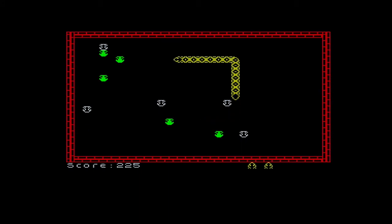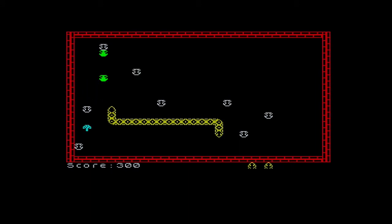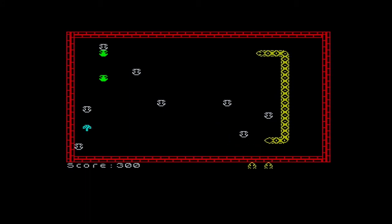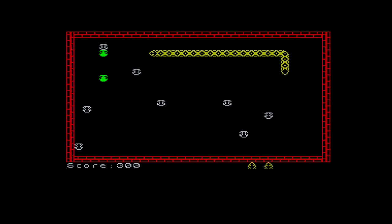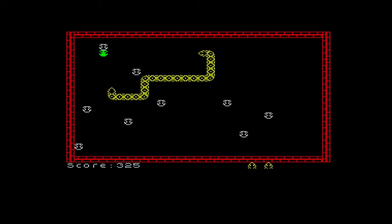I think I'm a snake, obviously. And they must be frogs we're eating, not flowers. I thought they were flowers. They're frogs, of course they are. And these are poisonous toads and frogs, I'm guessing. So we've got this one to eat up here, and I just moved out of the way of it like an idiot. The usual thing, you won't be able to crash into your own tail.